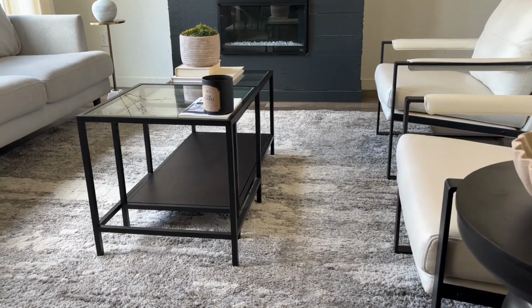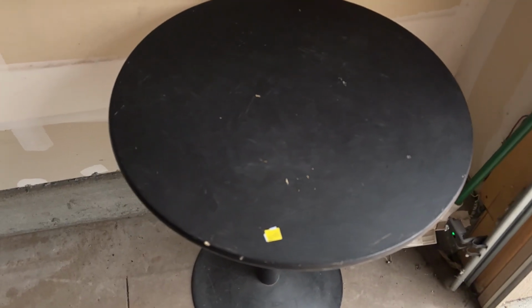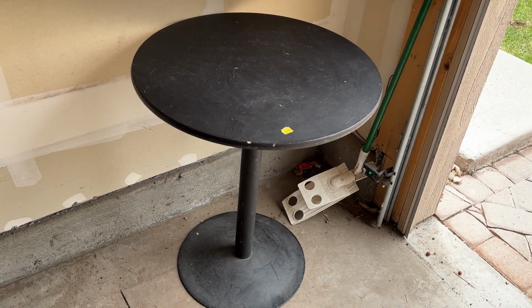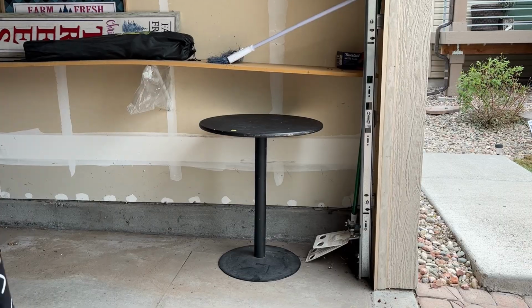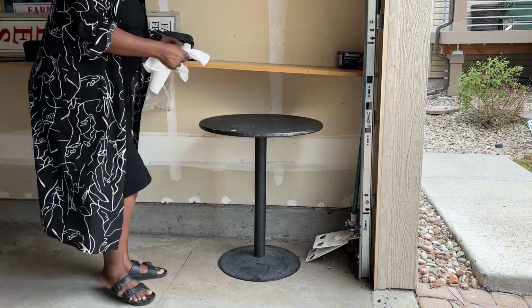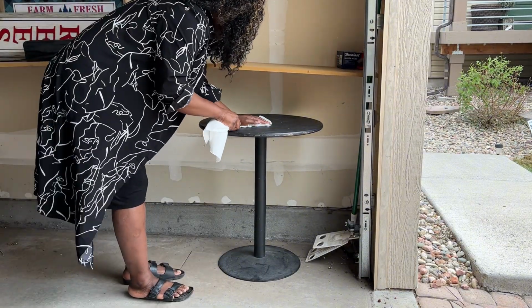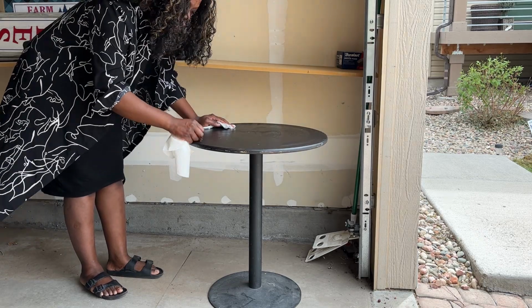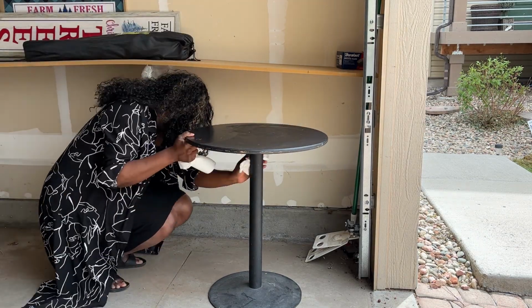I have another table that I picked from the thrift store, guys. This was $5 and that day was 50% off, so I got it for $2.50. Can you imagine it? I love it. It's like a cocktail table. It's really pretty. I wanted to use it around my landing space, so I'm gonna go ahead and give it a very good clean and remove all the dust, all the dirty things from it, and use the same spray paint color that I used with the previous table.